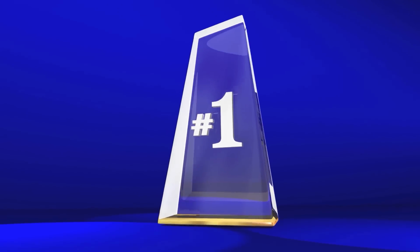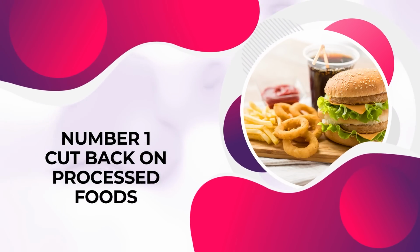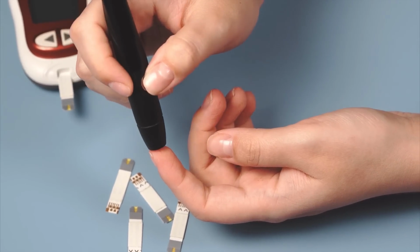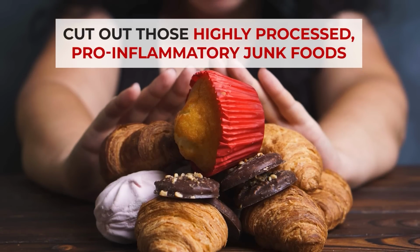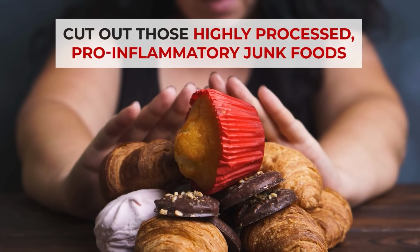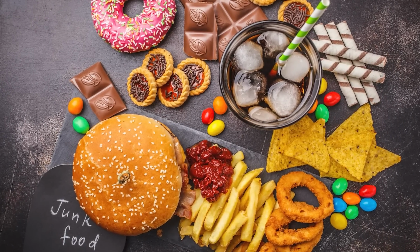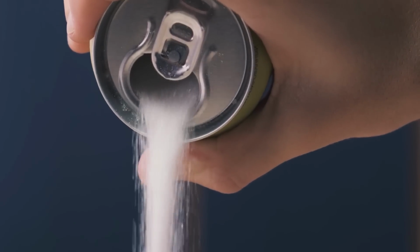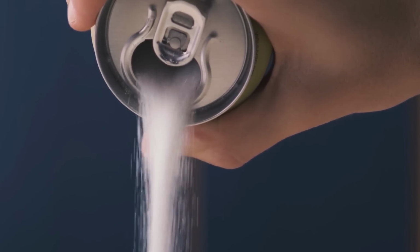Okay, let's get to today's top choice. We believe the very best method for preventing and possibly reversing type 2 diabetes is to cut back on processed foods. One of the very best things you can do to avoid a type 2 diabetes diagnosis is simply to cut out those highly processed, pro-inflammatory junk foods. These foods provide little to no vitamins, minerals, or blood sugar stabilizing fiber, but they are loaded with glucose spiking simple sugars, unhealthy chemical additives, and overall calories.